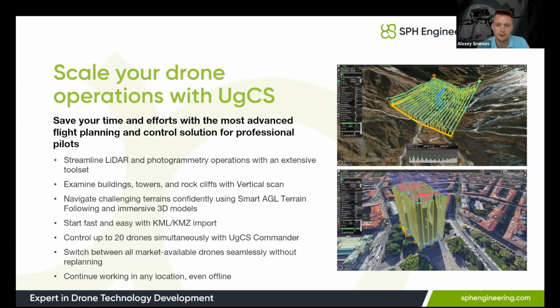And if you have a lot of drones and you want to save your time and shorten your projects, you can control even up to 20 drones with our UGCS Commander. That's pretty simple. You just draw missions for several drones, and UGCS Commander coordinates the flights of all these drones.